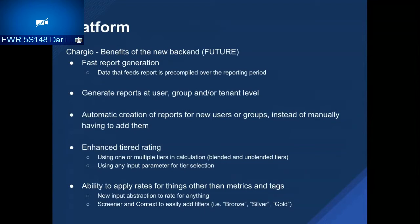We'll be able to generate reports at the user group and or tenant level. We can't do that today, and it's something that has been asked for. And it'll allow for automatic creation of reports for new users when they are added to the system or added to groups, which is definitely something we can't do today as well. You'd have to create a separate report with filtering by user in the existing chargeback.